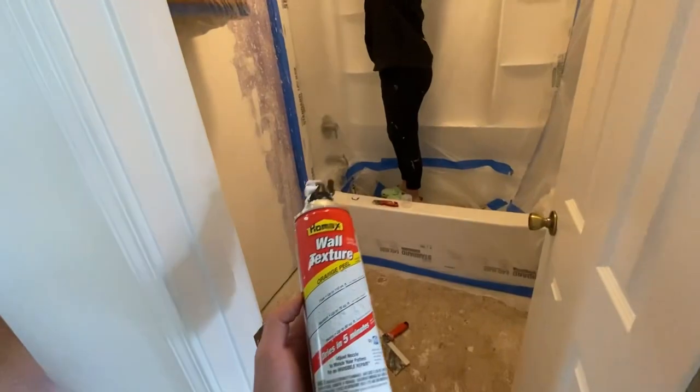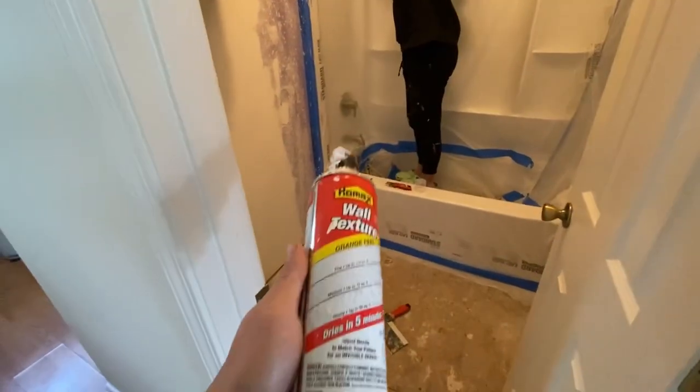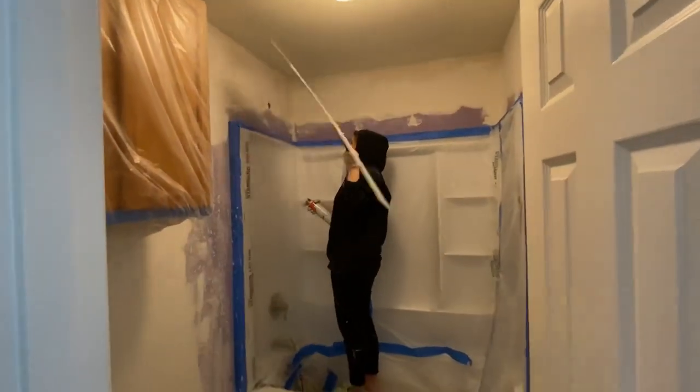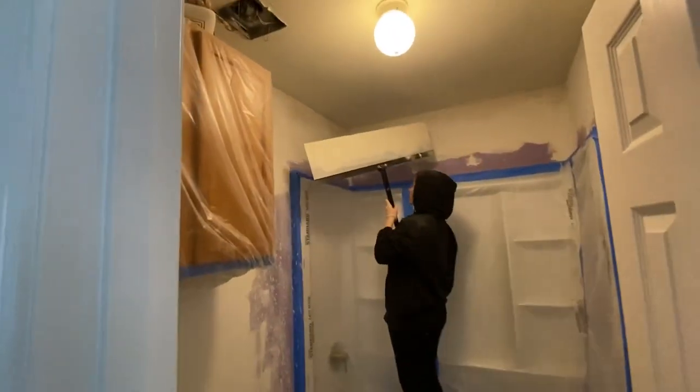Mallory spraying texture on the walls. Highly recommend this stuff. You can paint it within, it says 5 minutes, but probably within 30 minutes. Where normal texture, if you did drywall mud, you'd have to wait like a day. It does smell horrible though, so make sure you've got some good ventilation.